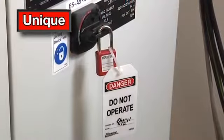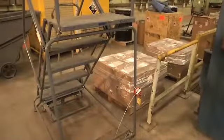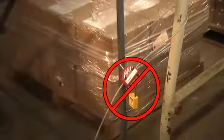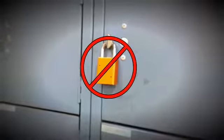Only lockout-tagout devices are to be used to control energy. And lockout-tagout devices cannot be used for any purpose other than controlling energy. Never use them to lock a toolbox, locker, storage area, ladder, or other items.